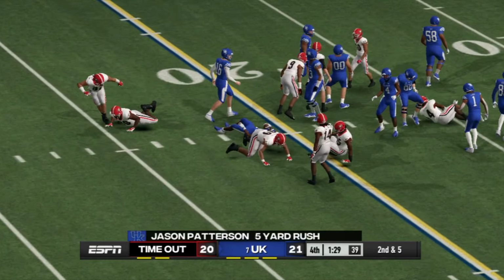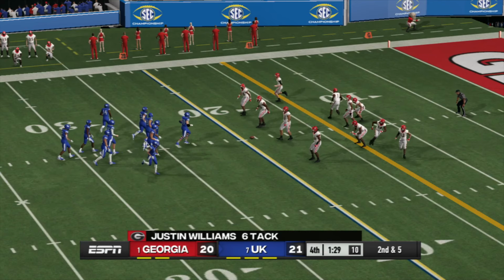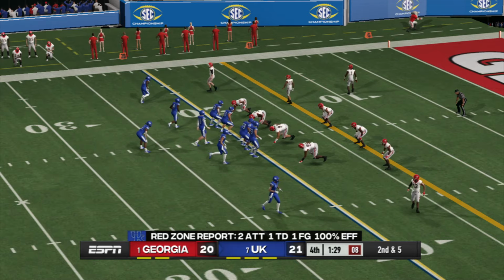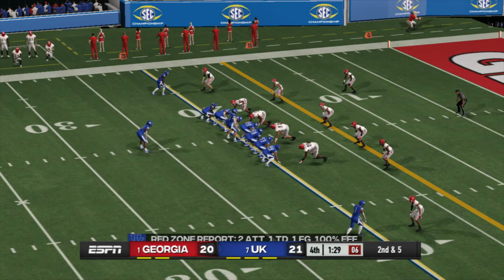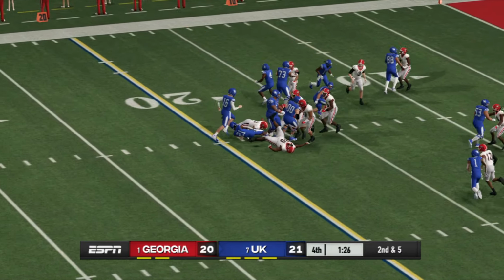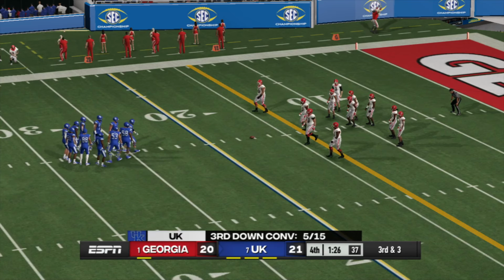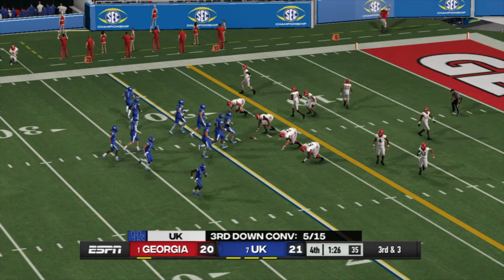Nice run up the middle. Patterson gains about 5 yards on the run. Second and five, ball on the 19. And he makes it out to about the 17-yard line. He gains a couple of yards on the carry. The Bulldogs call a timeout. That's their second of the half.